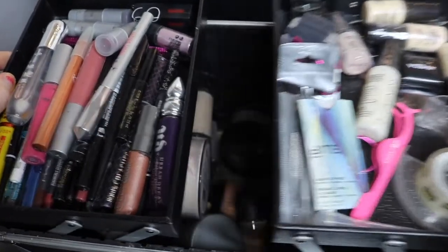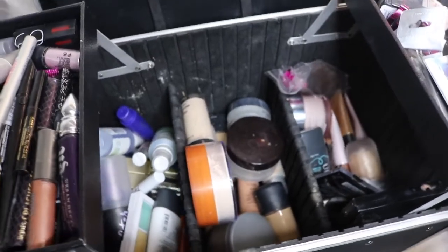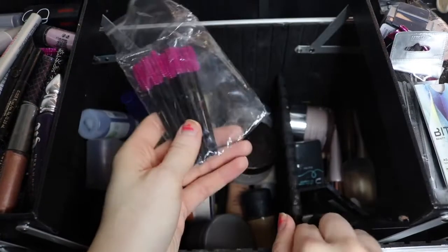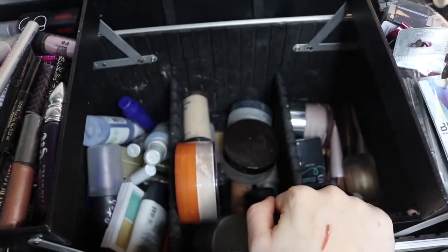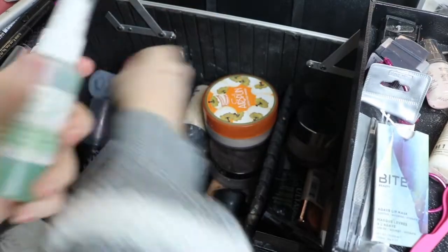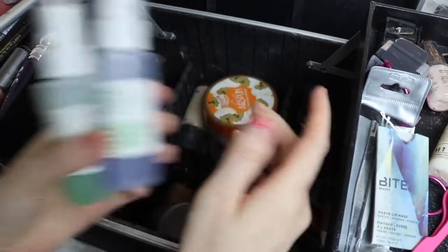Moving into the bottom, you can see I've got lots of stuff in here. So these actually don't belong in this compartment. I'm going to set those aside to go over in a second. I do keep moisturizer in here. I love the Mario Badescu facial sprays. I have one in lavender and one in cucumber.